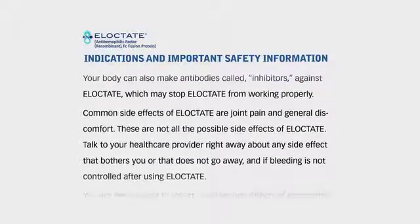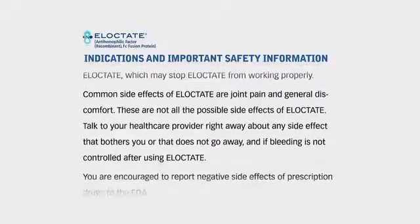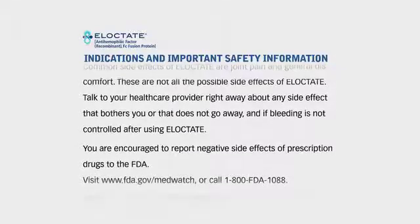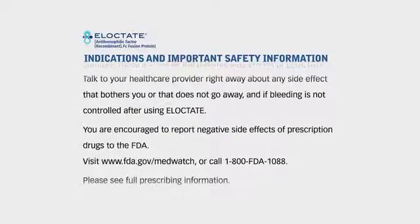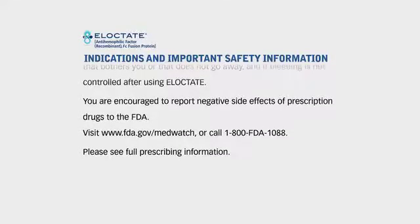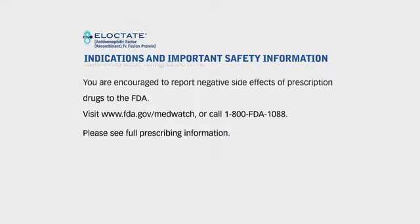These are not all the possible side effects of Eloctate. Talk to your healthcare provider right away about any side effect that bothers you or that does not go away, and if bleeding is not controlled after using Eloctate. You are encouraged to report negative side effects of prescription drugs to the FDA. Visit www.fda.gov/medwatch or call 1-800-FDA-1088. Please see full prescribing information.